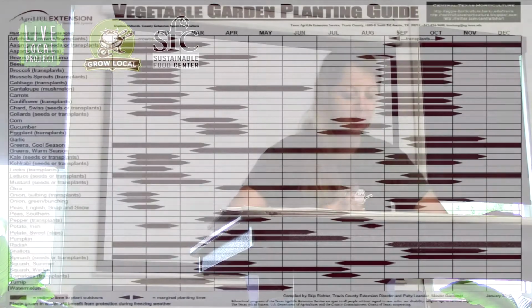Awesome. The next page is then our vegetable planting guide. This is specifically for Travis County. So if you're in another county, the A&M Extension Program might have another guide for you, but this is pretty much good for Central Texas.